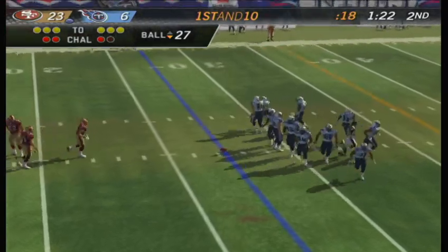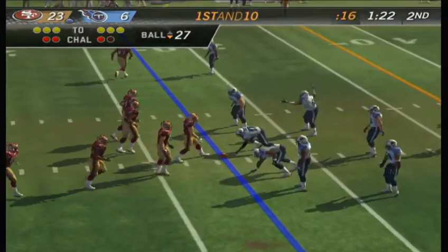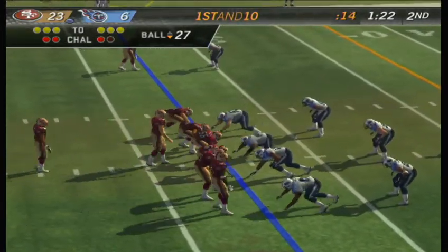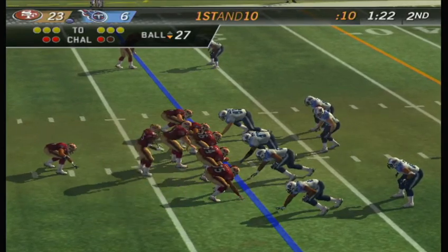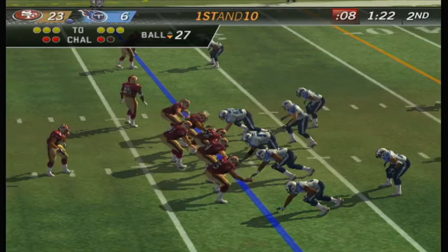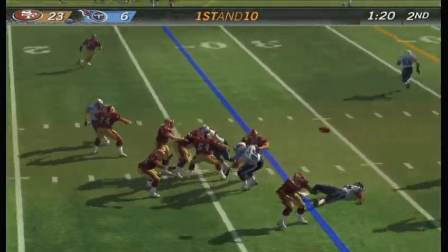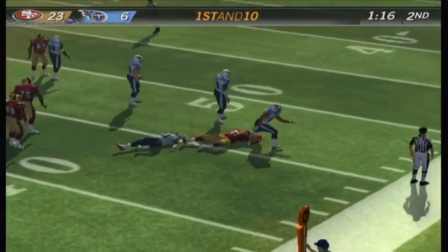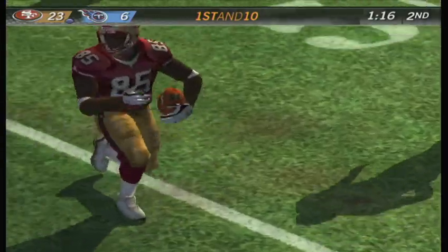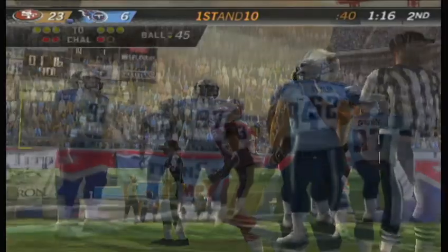So we have 1st and 10 here at the 27-yard line. Let's go. The Titans with a 4-man front. Davis, the motion. Hey, man, let's go. From the start. Dropping back to pass on 1st down. With the pass, he has some room. Holt is there for the tackle at the 45. The result of the play is good for a 1st down.